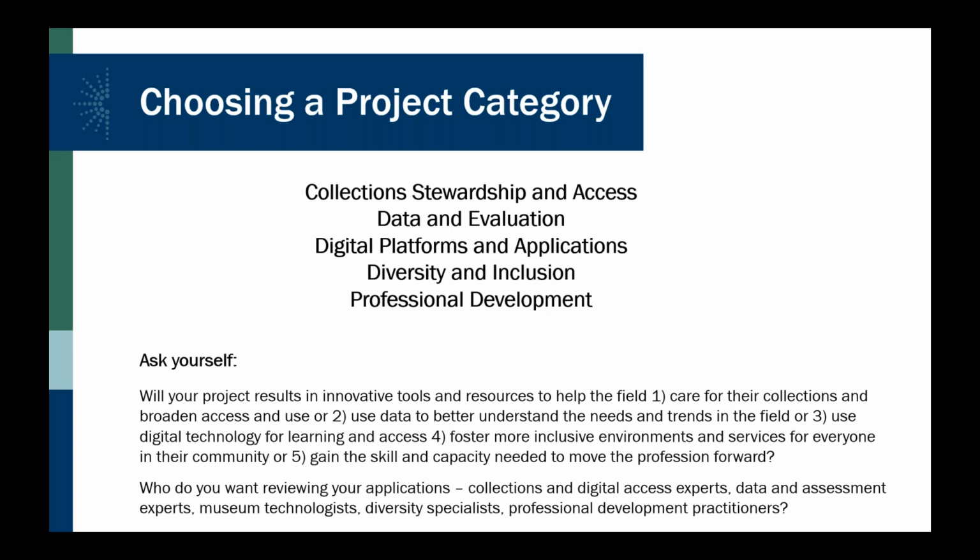Two, use data to better understand the needs and trends in the field? Or will they use digital technology for learning and access? Or will they foster more inclusive environments and services for everyone in their community? And finally, could they help the museum field gain the skills and capacity needed to move their institutions forward?